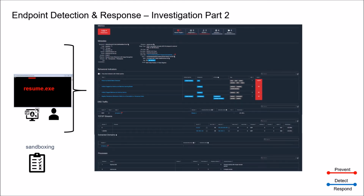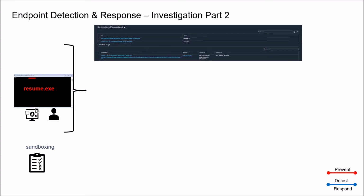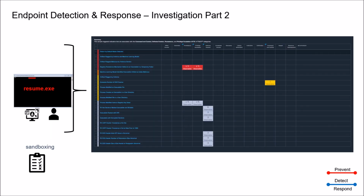We see any of the TCP IP streams, we see extracted domains, we see processes that are included, any artifacts that are associated with it. We got registry keys, creation, modification, deletion, file activity, right? These are all the things that happen when a payload's being executed in a sandbox environment. But it does provide us with additional insight. So that endpoint detection and response, tremendously valuable. We've got some great details there. But we learn a whole lot more by letting that payload run in a sandboxed environment and having the sandbox provide a reporting mechanism to give us additional insight.